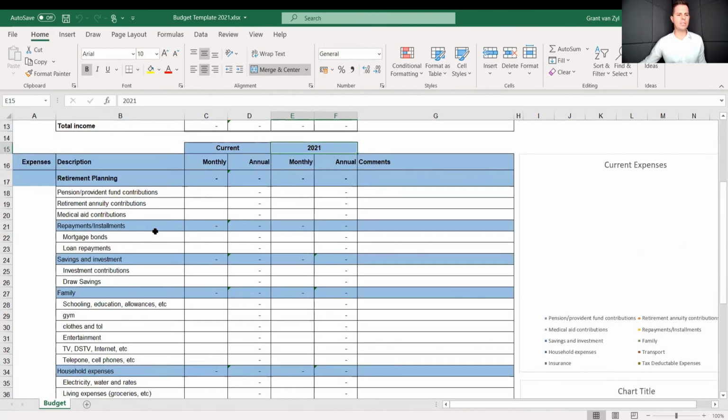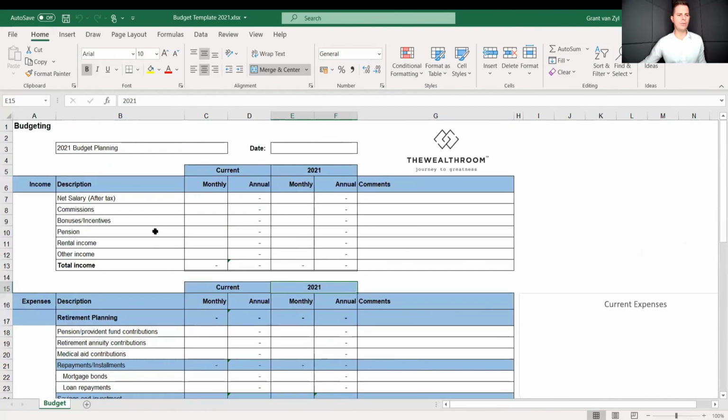This is just a budget template that we will leave for you guys in the resources or the comments below. If you would like to use it, please feel free to use it.